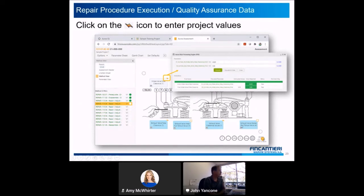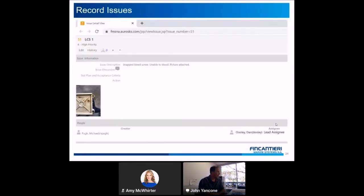This one is fairly sophisticated because it has 10 sub-procedures, one for each cylinder, and then it allows you to drill down and enter data and store that data and check compliance to the specifications. So that's a great feature for our quality assurance control. And then we asked him, if he found something, to raise an issue and walk through that process, and he could easily take a picture of an issue. These are things that commonly happen, and he was able to do that very quickly.